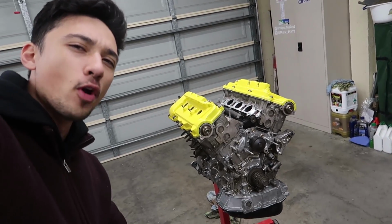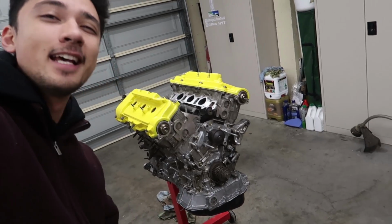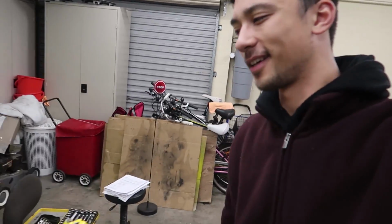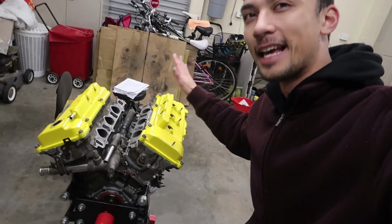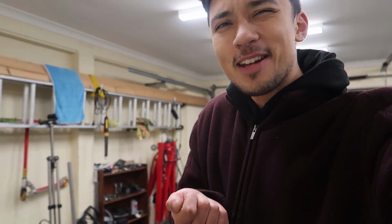Lachlan and I have refurbished it over the past couple of weeks. It's got new head gaskets, new sealant. It's ready to make some power. We're really hoping that it works because we've gone through a lot of effort to make it look really good and seal it up correctly. So it's gonna be good. I know it's gonna be good. We just gotta turn the key and hopefully it starts.